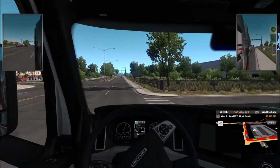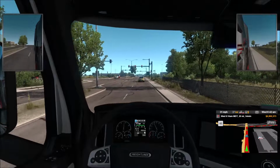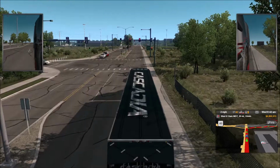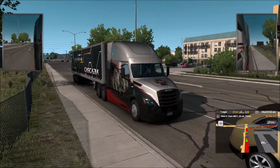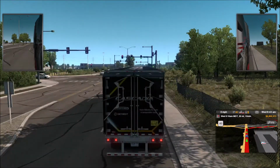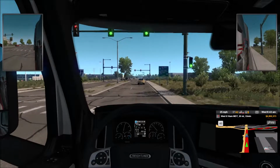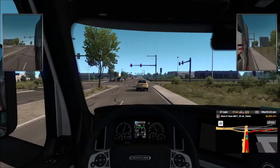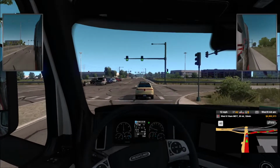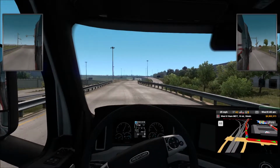Gonna be so weird because I'm so used to the length of the low boy and being able to make sharper turns, and I'm gonna have to make wider turns with this one. I'm a little conflicted on the paint job because I love the paint job that I picked for this truck, but I just don't think it goes very well with the Cascadia promotional paint job. But oh well. Wide turn. Oh, that wasn't too bad.